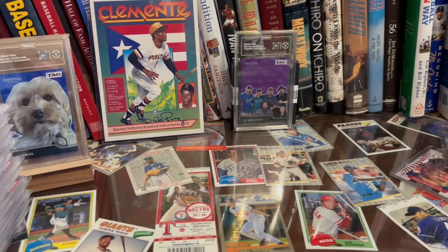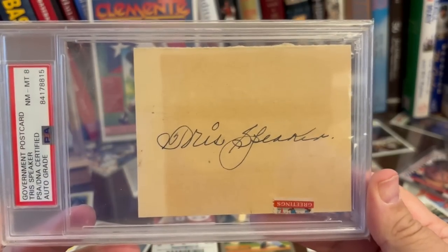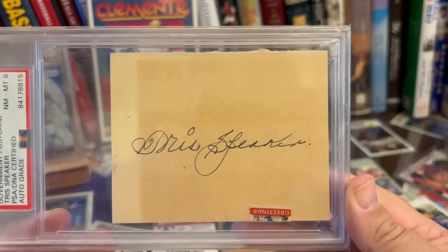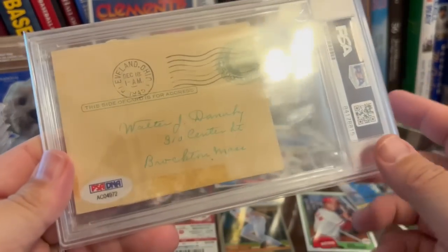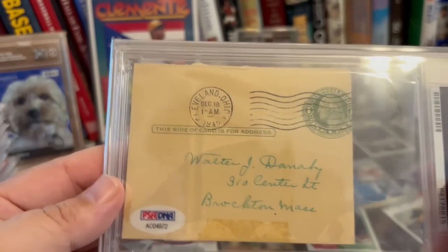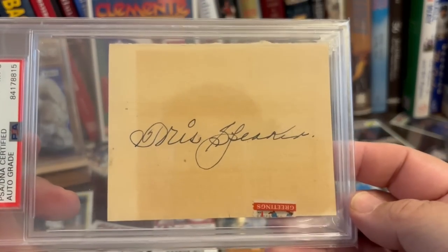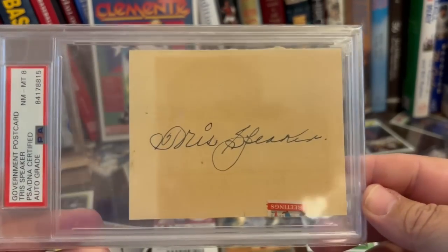Now I prefer my Hall of Famers on postcards to be dated. Tris Speaker, another all-time great. And this is just an awesome cut, but it's part of a postcard, like somebody cut it out, because on the back you can see that it's dated up there. Let's see, when is that? 1945, I believe, is when this is dated, out of Cleveland, Ohio. So there's that one for Tris Speaker.